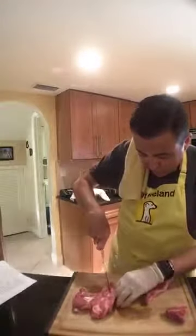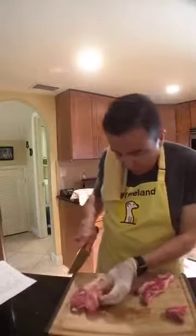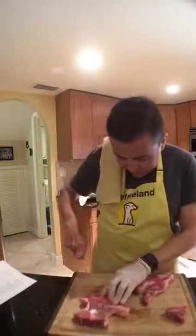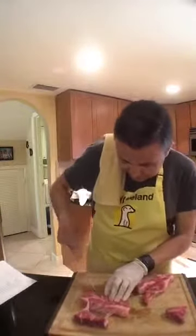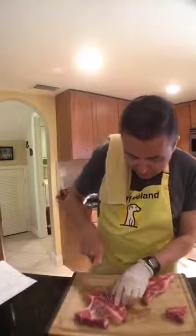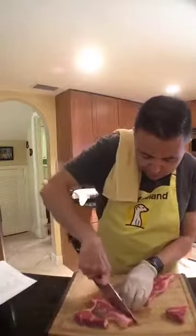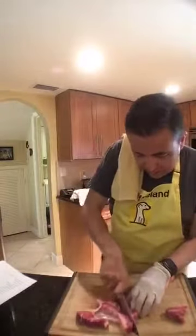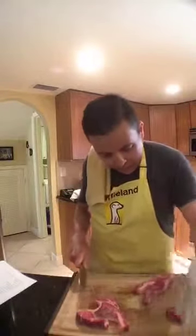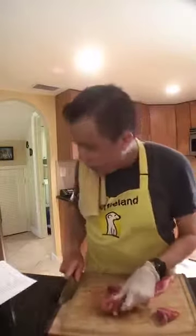Hello, husband. Hello, dear. I am chopping lamb. I'm trying to figure out where the bone is. Here. Don't give me that piece. That's going to be diced. This is a pound of this lamb shoulder. Wow, there's more bone in here than there's meat, it feels like. Oh, yay. Okay. So now we are done with the bone.